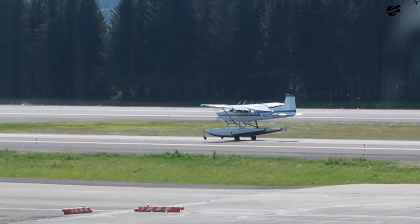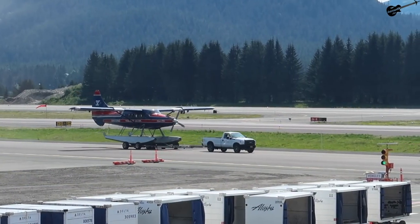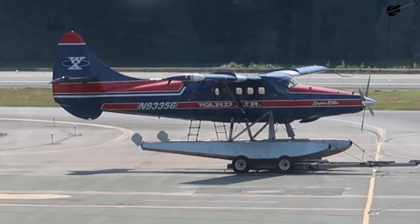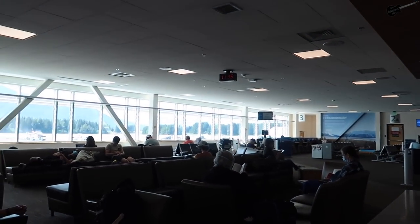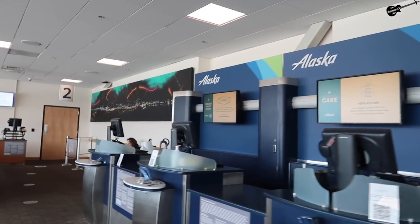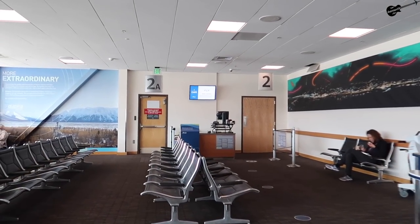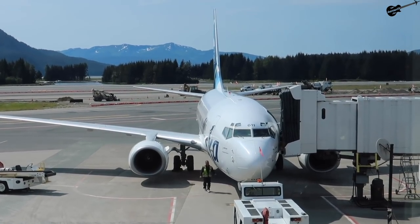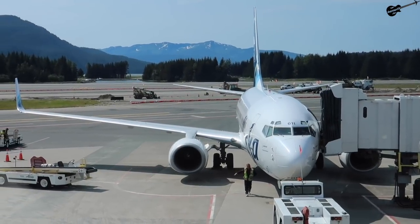Juneau is also a big seaplane base, and Alaska Seaplanes is kind of just like the coastal helicopters. They go to some pretty remote and weird, interesting places. And now I'm heading to my gate, which is gate 2. We won't be boarding soon, but my plane will be arriving very shortly.